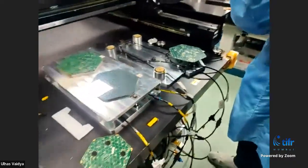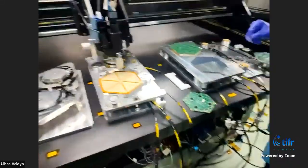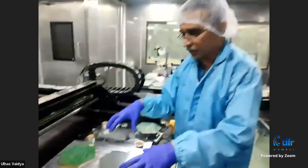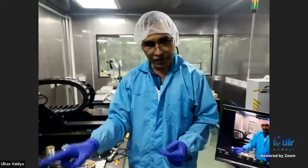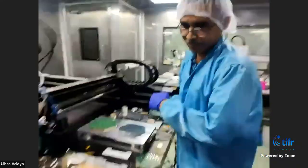After this, I am ready to assemble these things. What you need is fiducials. We have some fiducials here, and some of the fiducials are also here. To align perfectly, we use these fiducials to align, pick up, and place properly. I will show you the real video of how this fellow will pick up and place in a few minutes.